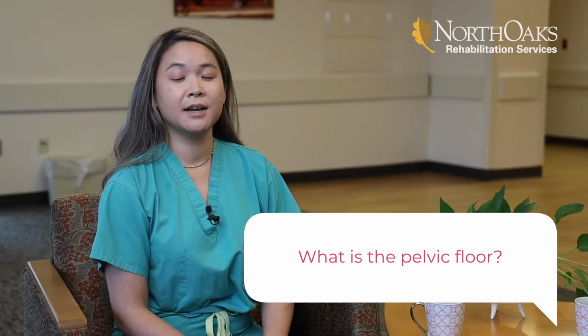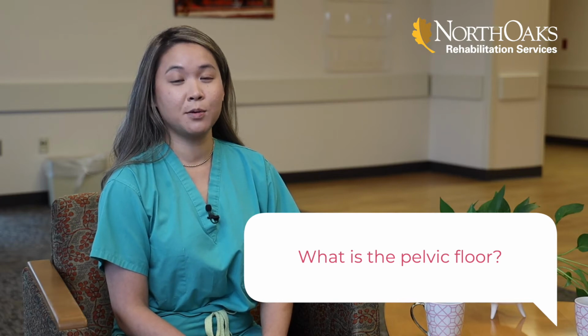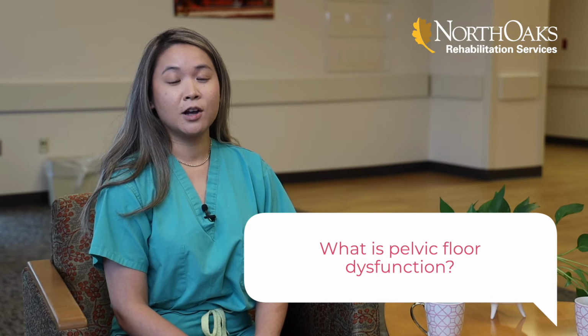The pelvic floor is a group of ligaments, connective tissues, and muscles that help to support the bladder, vagina, uterus, and bowel. When strong and healthy, they contract and relax and help to support these structures. Pelvic floor dysfunction is a common condition where your pelvic floor muscles are weak and can cause some bothersome symptoms.